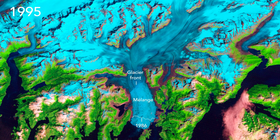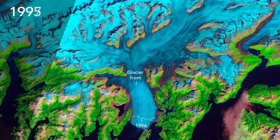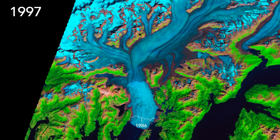In some years, patches of lighter colored ice float south of the glacier. This mixture, or melange, consists of sea ice mixed with icebergs that have broken from the glacier. Notice the medial moraine, a line of debris deposited along the ice surface that shows where separate channels of ice merged.